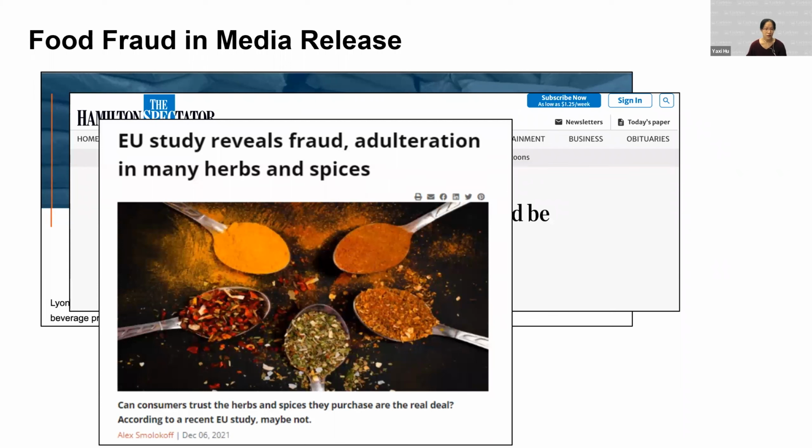Some more specific food fraud cases. The European study found adulteration in many herbs and spices products. A lot of different extraneous materials were being added into these products to increase the volume.